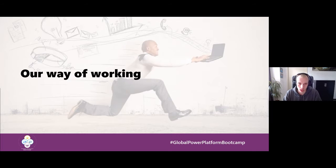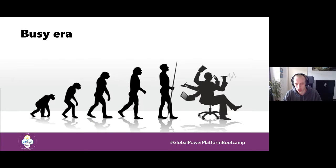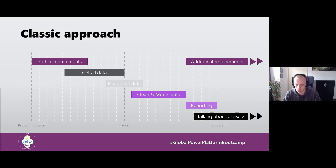First of all, our way of working. If we look at our way of working in today's life, we're all pretty busy. We live in a busy era, we have a lot of stuff to do, and we're doing multiple things simultaneously. As a result, we tend to not really focus on what really matters. If we look at a classic approach, how we developed our BI solutions in the past, we first gathered requirements, we collected all the data, explored all the data, cleansed the data, modeled it, reported it, and then we finally started talking about phase 2 and what the user actually needed. But from that point on, we were already 2 years on our way, and the reason why you wanted this content is probably not relevant anymore.